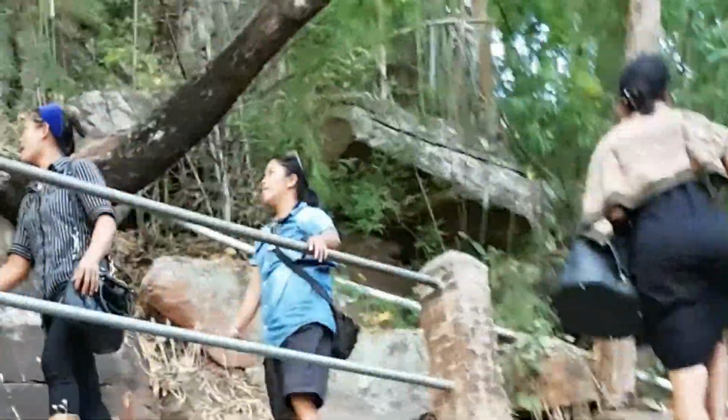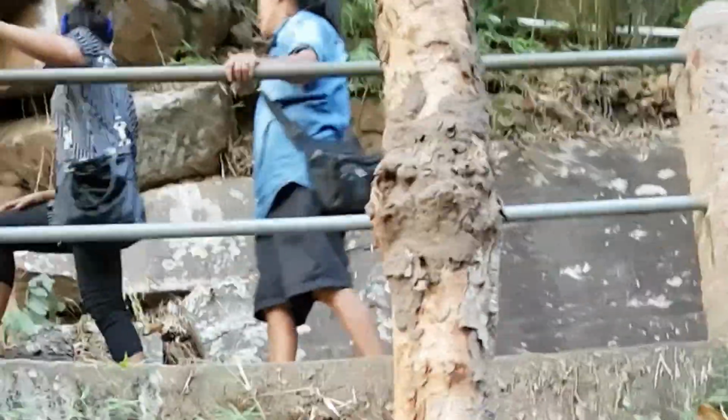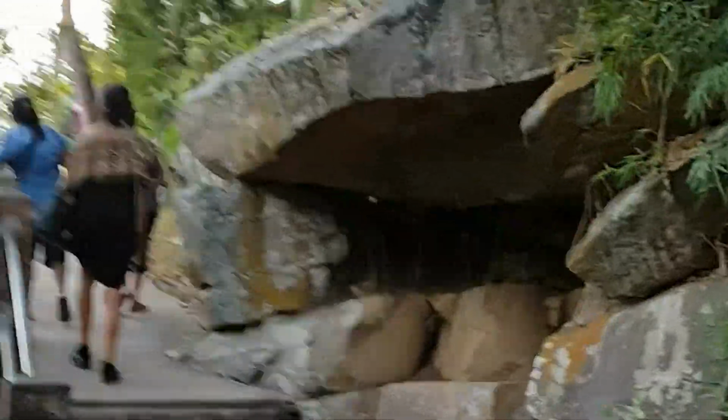This bit of the walk is quite steep going back up on our return. It's great coming down, but when we're starting to pant a little now, we're going to get to the top first before we take a break. It's a good way to clean out your lungs. Start panting a bit from climbing like this.